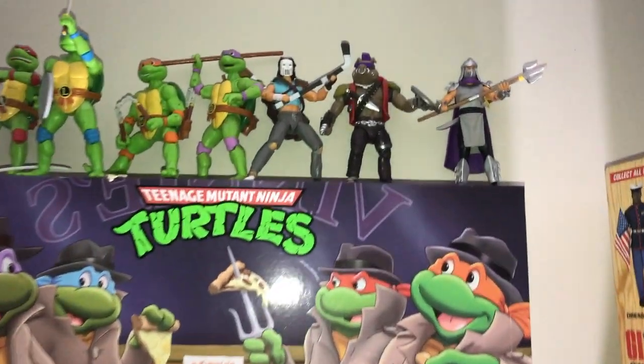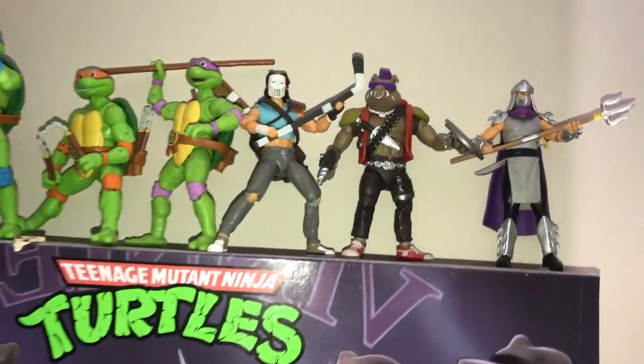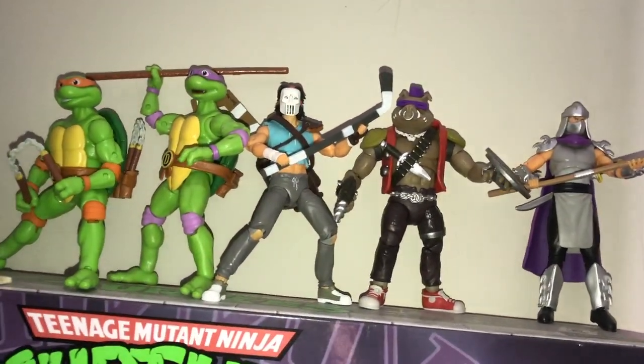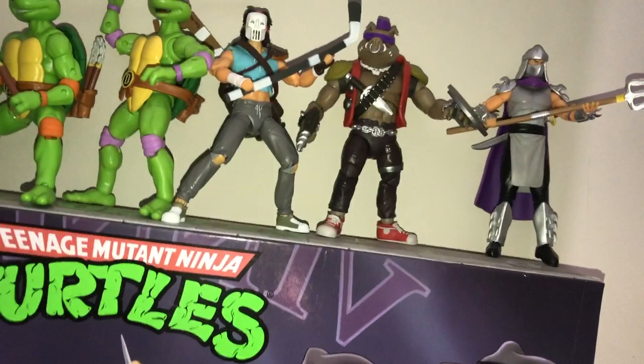So also for Ninja Turtles, real quick, I'm just going to cover, I got a few more of the Best Action Loyal Subjects figures. One of them was from the same friend.